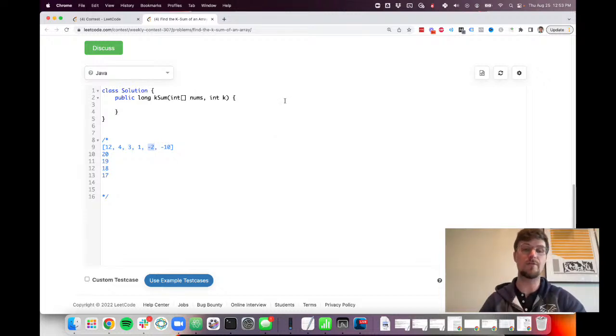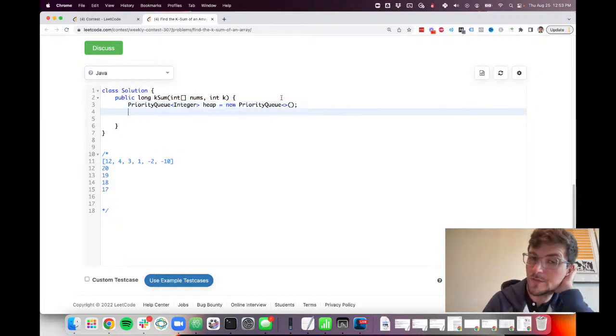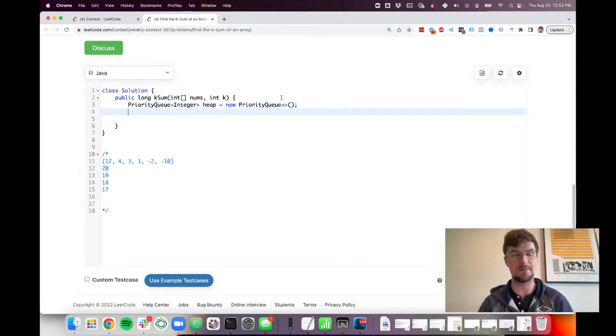Again, we could do something. For example, let's see how far we can get with a brute force solution here before we run out of time. Essentially, I'm going to generate all the different combinations, add them to my queue as I go, and then figure out what the sums are, right?